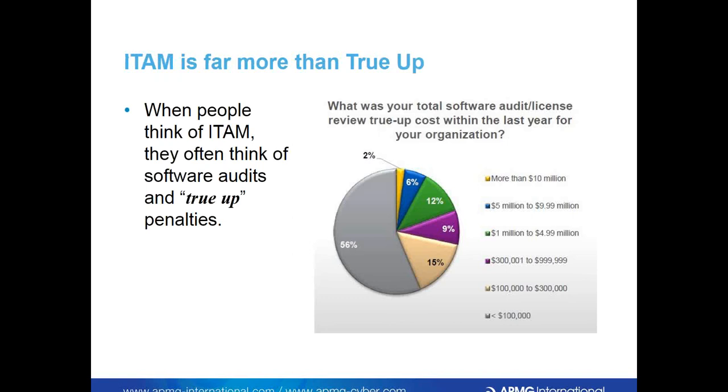Yet most people, when they think of IT asset management, limit their thinking to what's called true-up costs, or the fees that are paid to large software publishers when their audits show more users using their software than the enterprise is actually paying for. And by no means is this a wrong way to think. As you can see from the graphic here, about 45% of those customers surveyed paid over $100,000 in true-up costs annually. And this is money that is not being invested in generating new business.